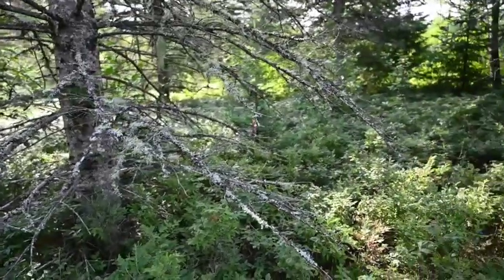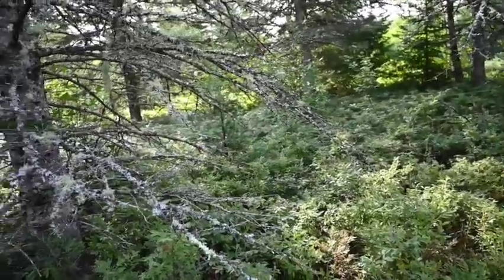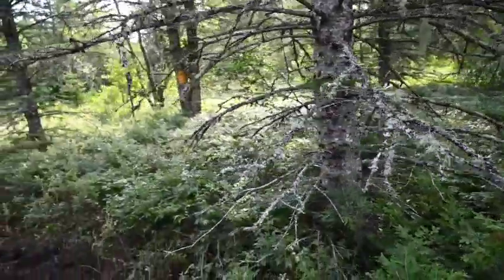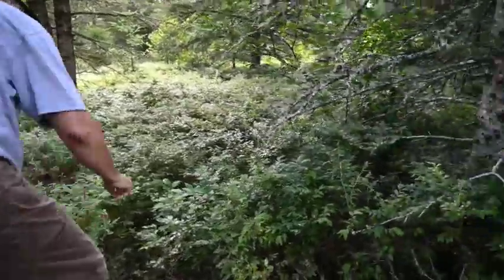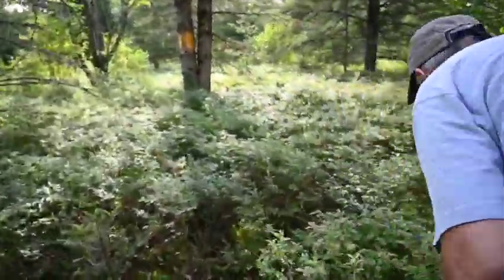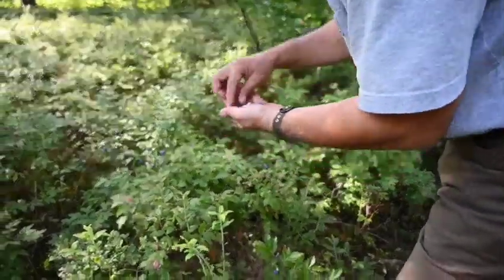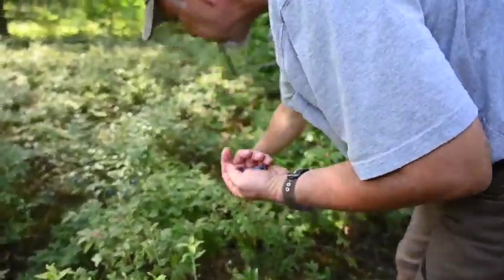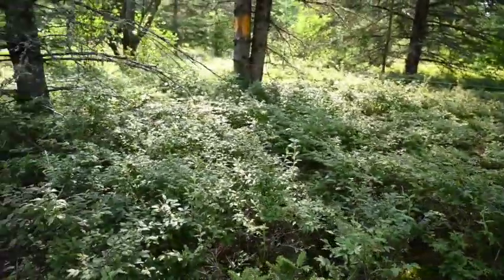We saw some people on the road picking blueberries because there's a big patch of blueberries in a big open field. Everybody stops there and picks their blueberries. We don't have to do that. We have them here. Isn't that awesome? Look at that. Oh my goodness. I should have picked a whole bunch to take home. Wow.